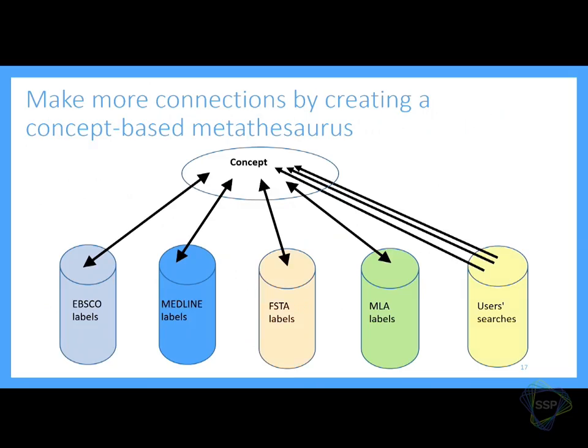And so how do you fix that? Well, you make the connections. It's pretty simple. So what we did was we looked at where food, comma, genetically modified is the same thing as genetically engineered foods. We mapped those together under a concept for that thing. And we did that for a lot of our database providers. So we have obviously our own labels. We have Medline's labels, we have FSTA labels, we have MLA labels, and they all map to this concept.